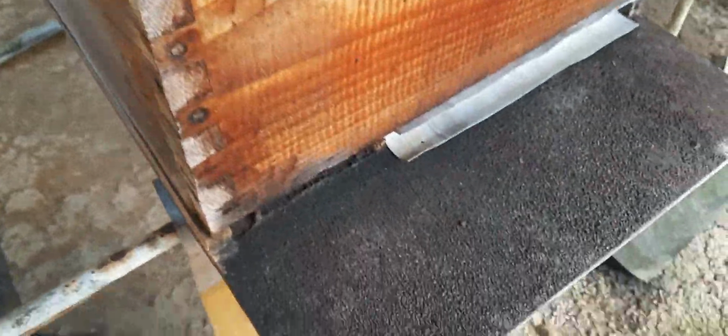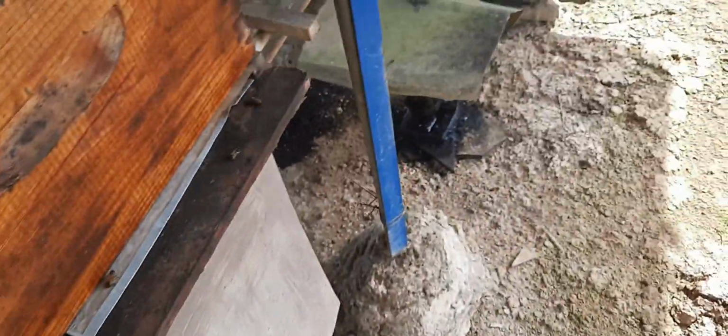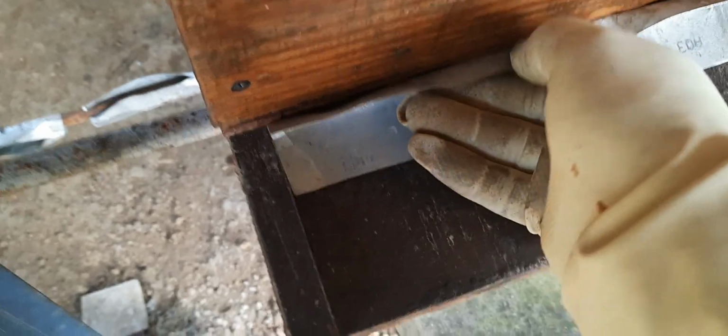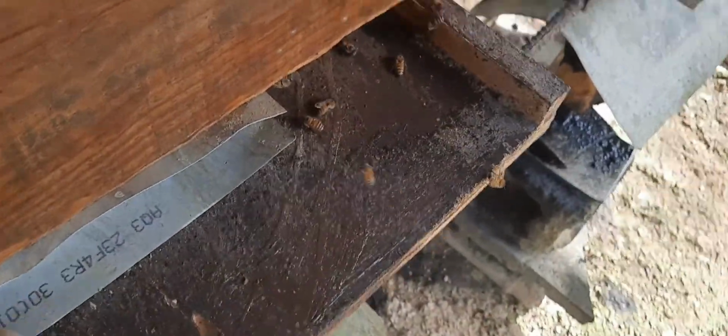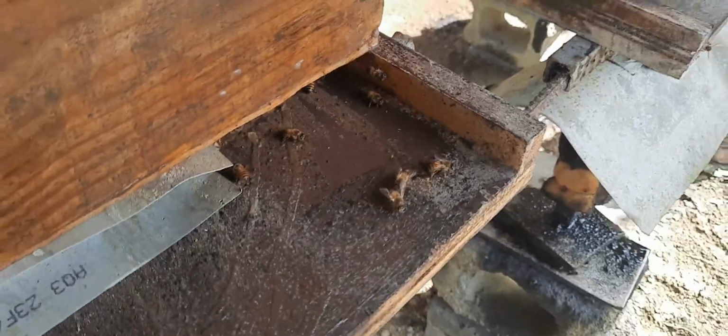But it seems like this one could even do with more of a reduced entrance. I was doing this one this morning and I didn't do it properly. You see, this is the size entrance I would like to have. They can handle that much better. Alright.